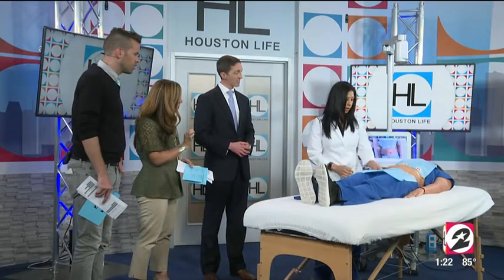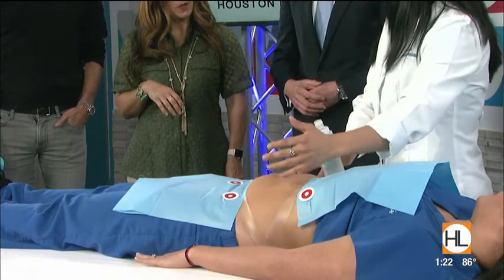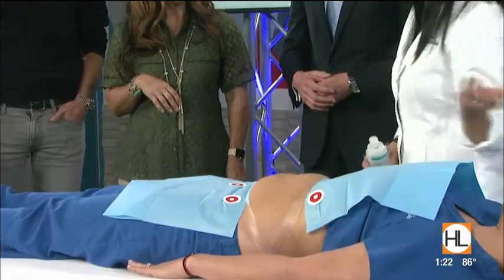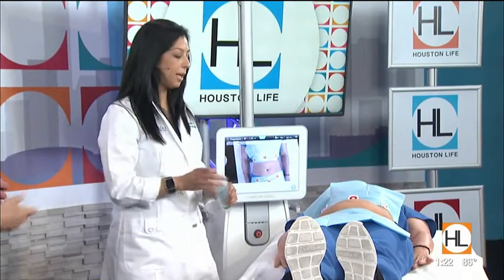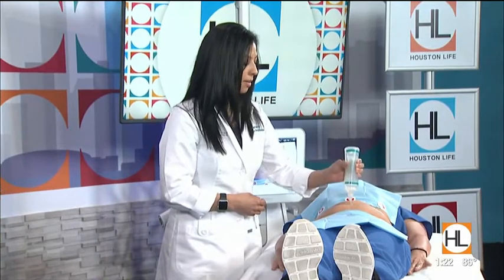No. So actually, what I've done first is I've taped her. The reason why I've taped her is because we want to gather up the fat as much as we can. The sensors are just for the machine to read where we want to target that area. Okay, and so you are going to use a conducting gel, yes, right? Absolutely. And this again is an ultrasound machine, so it's the pulses, right?